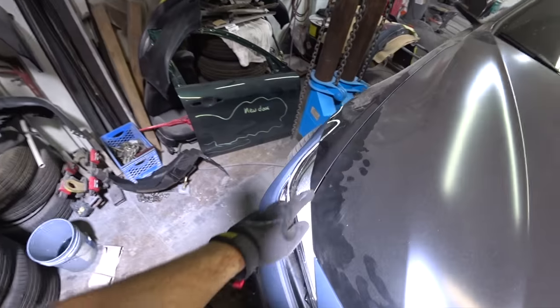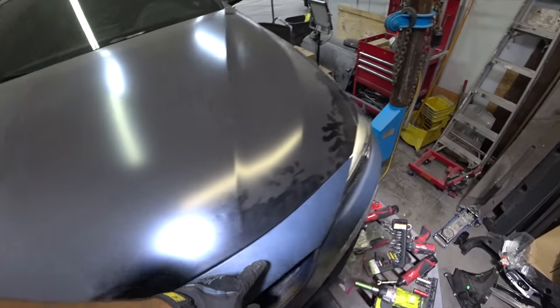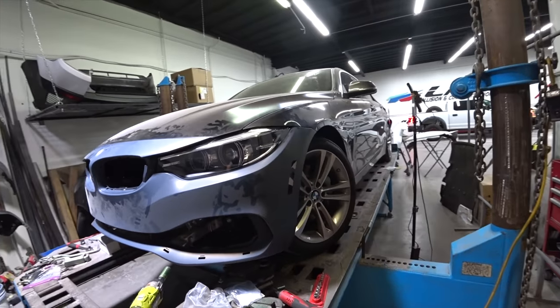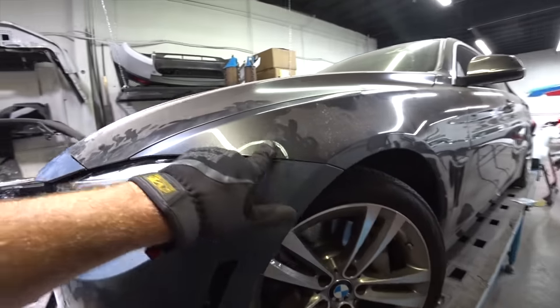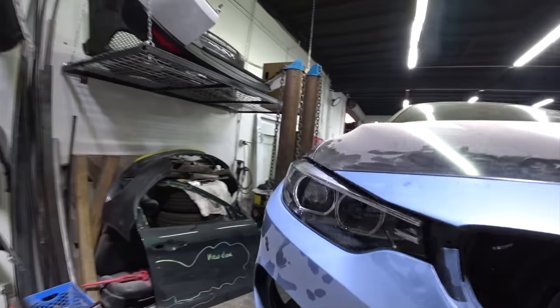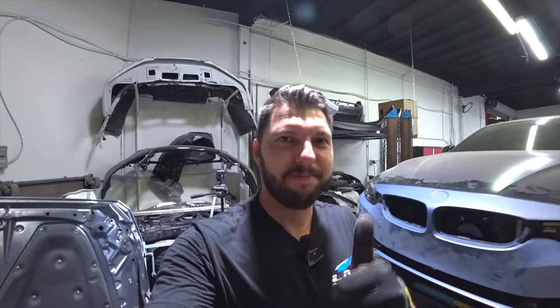So everything lines up here. Everything is good. This gap is good as well. And same with the fender. Slowly getting somewhere. I gotta do minor body work on the fender, this side and this side as well. We'll do all that off the frame machine.